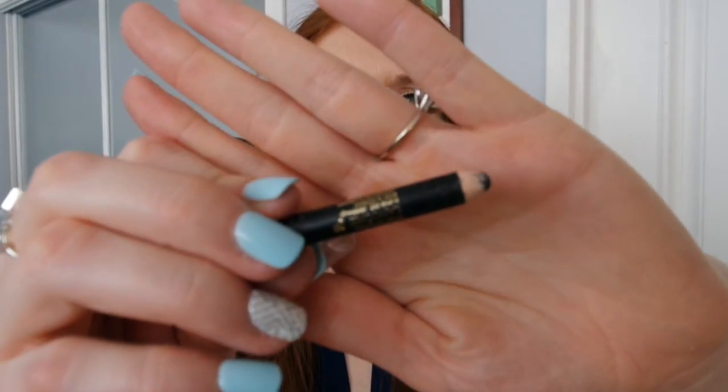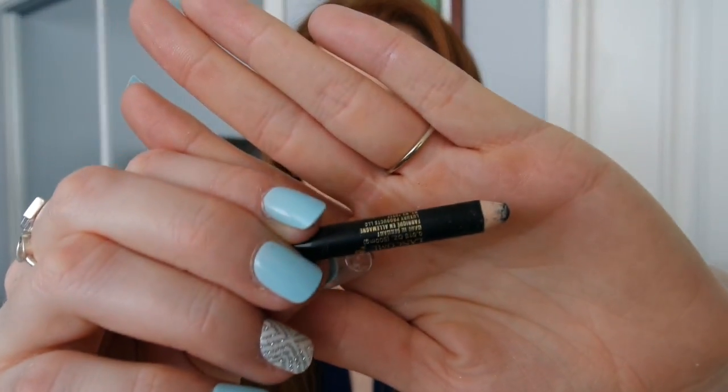The last two things I have are the pencil eyeliners that I was working on. The first I have is the Lancome Drama Liqua pencil. I, as you can tell, did not finish this up. I absolutely hated this liner. It just was all over the place. I would apply it on my eyes and it wouldn't be completely opaque, so I'd have to go back and apply it again. And then throughout the day, I would find that it would sort of drift around and just did not work for me.